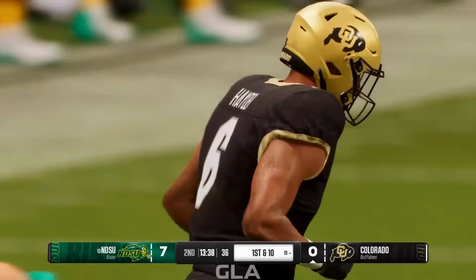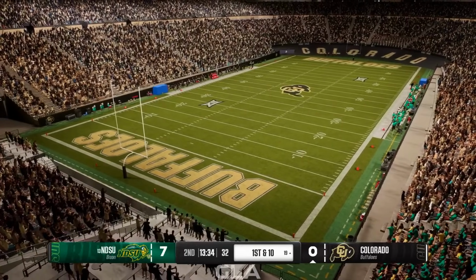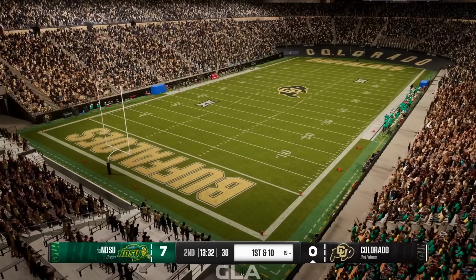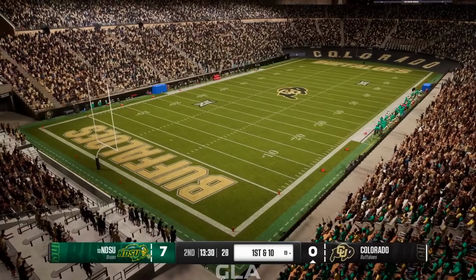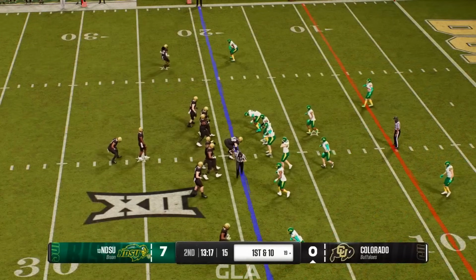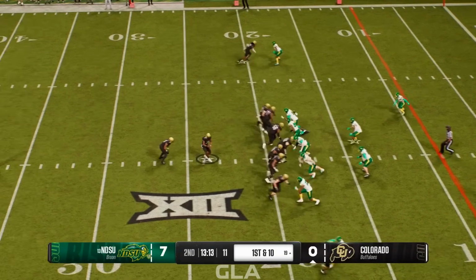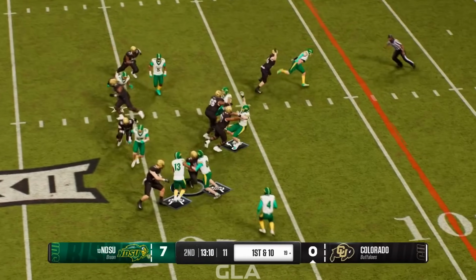And I just love when guys know exactly where the sticks are. You could tell ran with purpose, finished through the sticks, and got just enough for the first down. And a nice job up front too, right? Good communication. Everybody knew where they had to go, hat on a hat, work the double teams, and get some push. And the Buffaloes come to the line with a new set of downs.